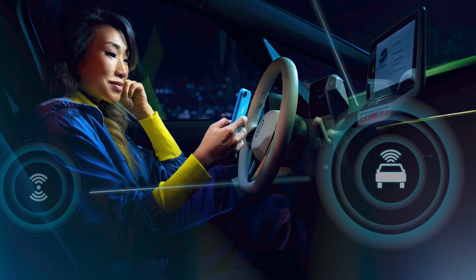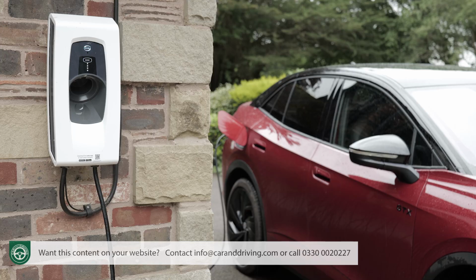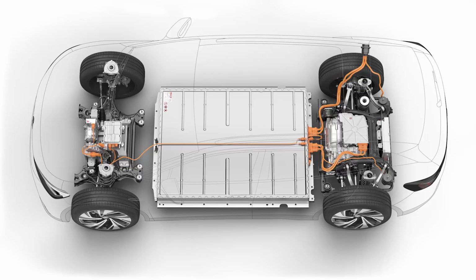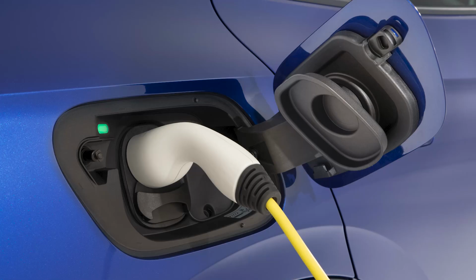There's a WeCharge app that helps you find and use over 150,000 public charge points. An AC1 phase 7.4 kilowatt garage wall box would replenish the 77 kilowatt hour battery from zero in about 12 hours. Out and about at a DC3 100 kilowatt charge point, it'll take no more than around 30 minutes to recharge your ID.5 with enough direct current to cover the next 137 miles.